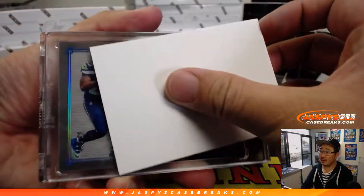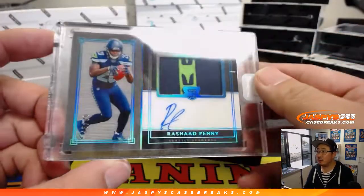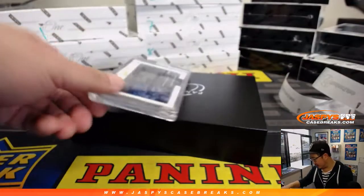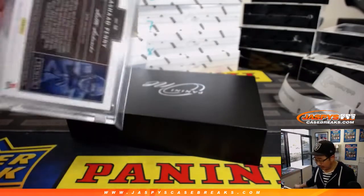What's this? What do we have here? We've got more Rashad Penny. That's a great patch in there. Look at that. Rashad Penny. That's out of 99. 45 out of 99. There you go, Jason. Thanks for getting in.